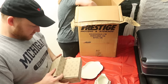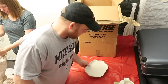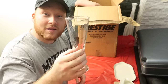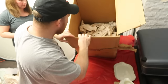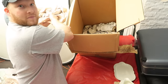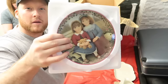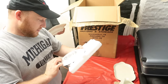A glass piece. That's kind of cool. What is that? Ooh, this is cool. This is a nice glass. It's too deep. It's too deep. Okay. Here, you can open that one up. And we will open up this one, see what's in here. Oh. This is cool. Oh, you got one too?